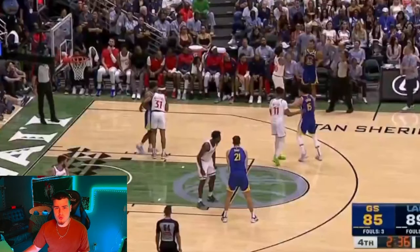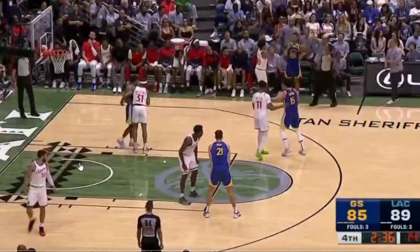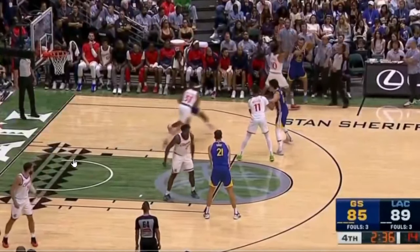The Golden State Warriors just finished up their first preseason game of the year. And with that being said, there was one guy that stood out among everybody else. A guy that looks like he's going to fit in perfectly with what the Golden State Warriors are trying to do. And that is no other than Lindy Waters. Now, we're going to break down a couple of plays here that I loved from Lindy Waters.